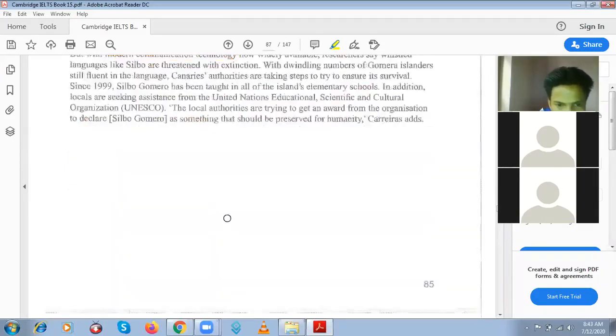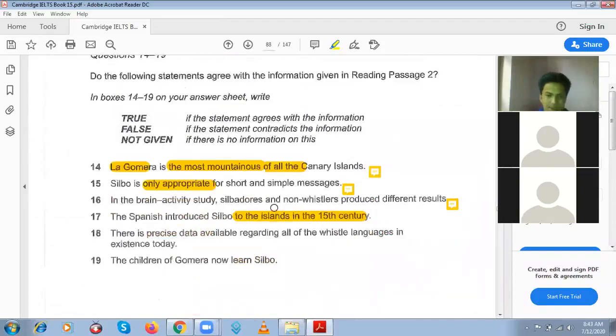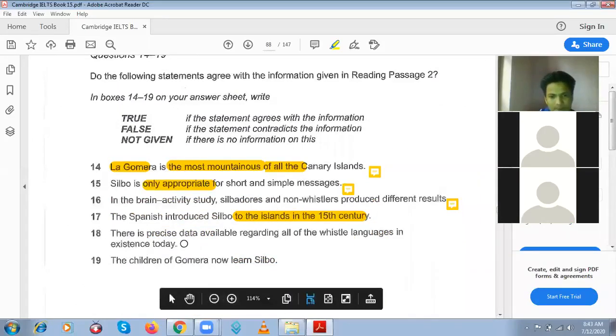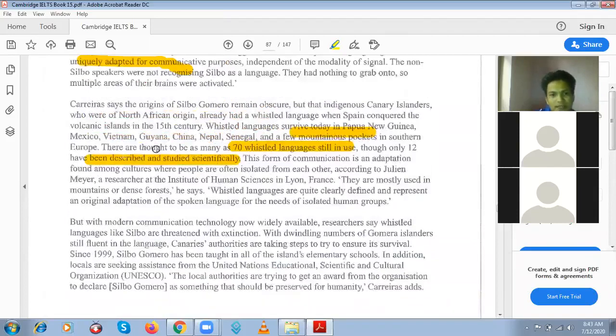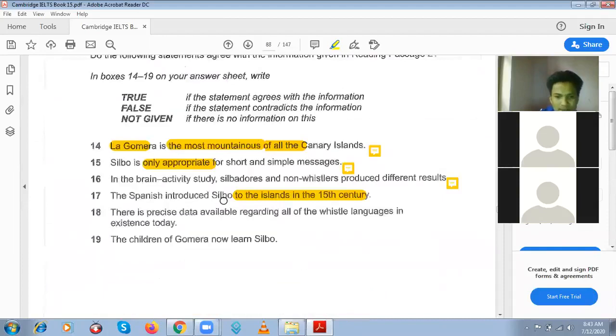Look here then. The Spanish introduced Silbo to the islands in the 15th century. There is precise data available regarding all sorts of whistle language existing today. No, it gives the opposite meaning. There are thought to be as many as 70 whistle languages still in use, though only 12 have been described. Okay, there is no precise data. So the answer for this is, no precise data available.